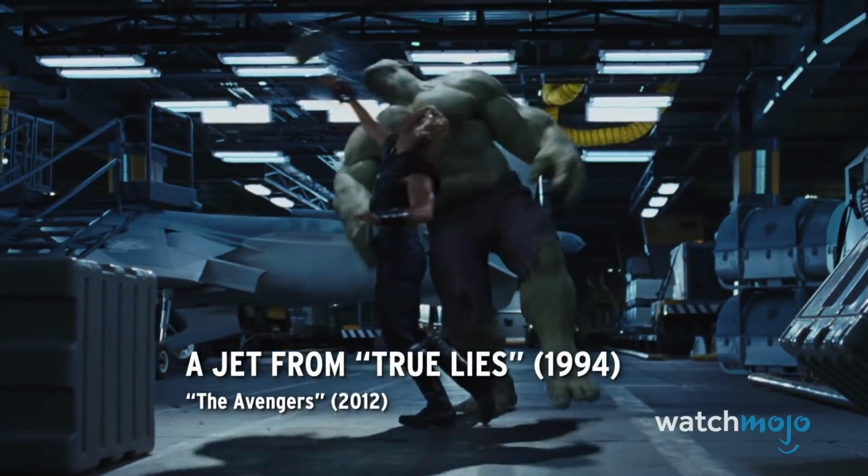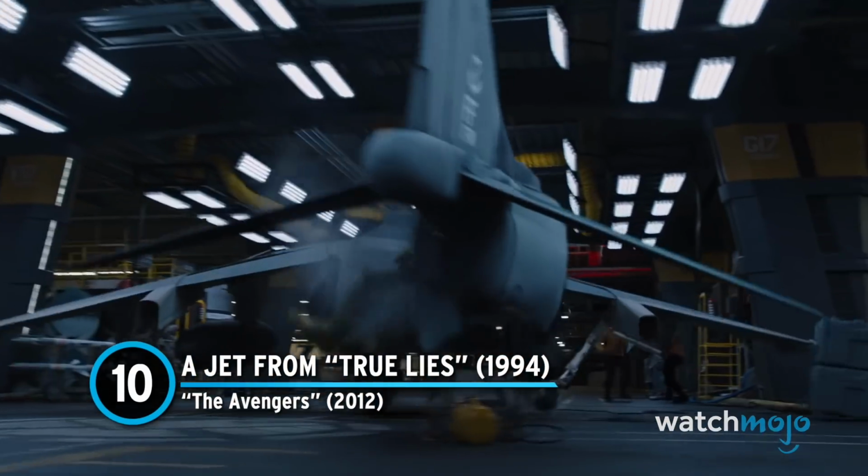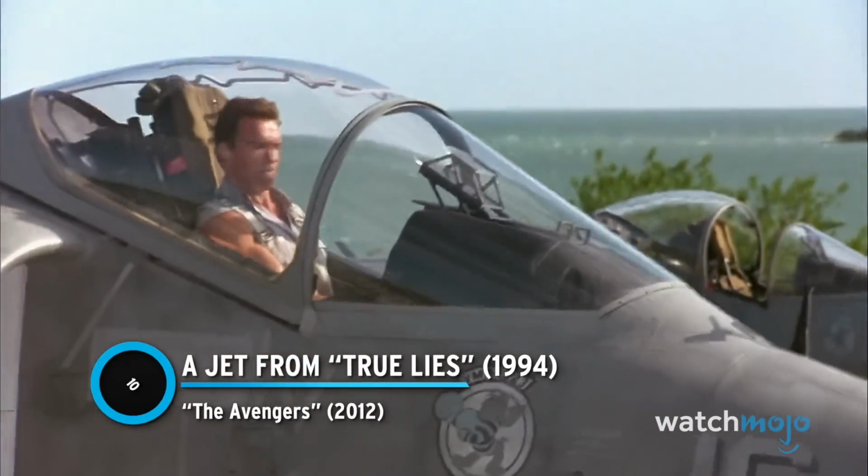Number 10, a jet from True Lies, The Avengers. Who said a jet couldn't be wrecked multiple times?